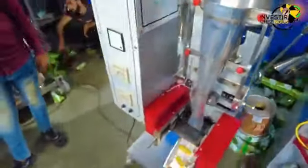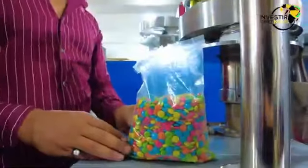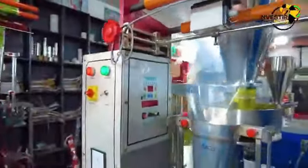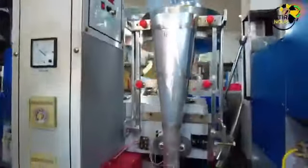Vacuum Packaging Machine. This machine removes air from the packaging and seals it, which is essential for products like nuts or dried coconut flakes. Vacuum sealing extends shelf life by preventing oxidation.